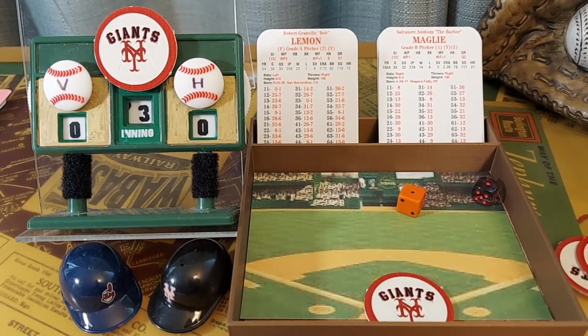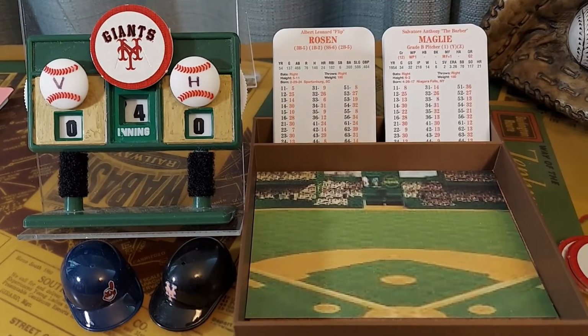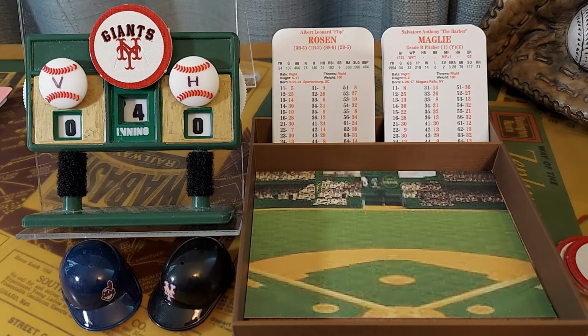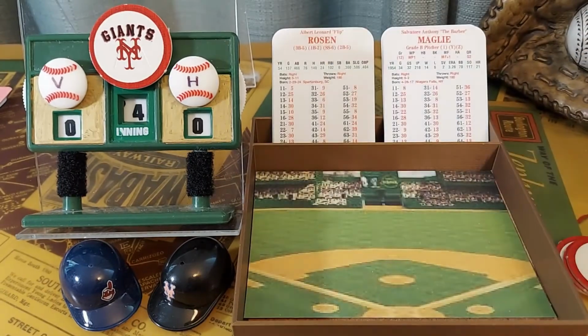Fly ball to center field. Tracked down by Larry Doby. That's the end of the Giants' third. We go to the top of the fourth. Nothing. Al Rosen will lead off the top of the fourth inning. Al had his greatest year in 53, winning the AL home run crown, runs batted in, runs scored, and total base titles. Yeah, he was the AL MVP in 1953, Al Rosen.